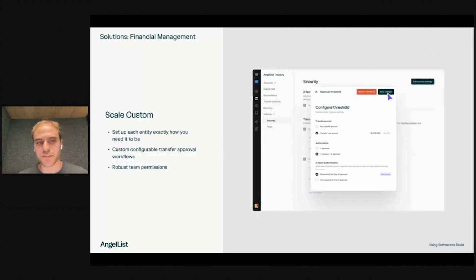Now, every large fund has their own strategy, their own teams and workflows. So a standard out-of-the-box solution here just doesn't work. That's why AngelList software is built with a key design principle. You can scale custom. We meet you where you are. You can set up a money market fund, set up on multiple banks, use a number of lines of credit, or you can choose any permutation of those. As shown on the screen, you can configure your cash controls exactly how you need them.